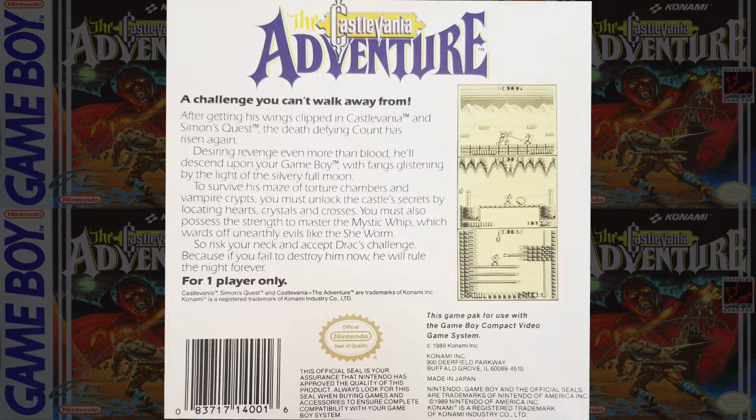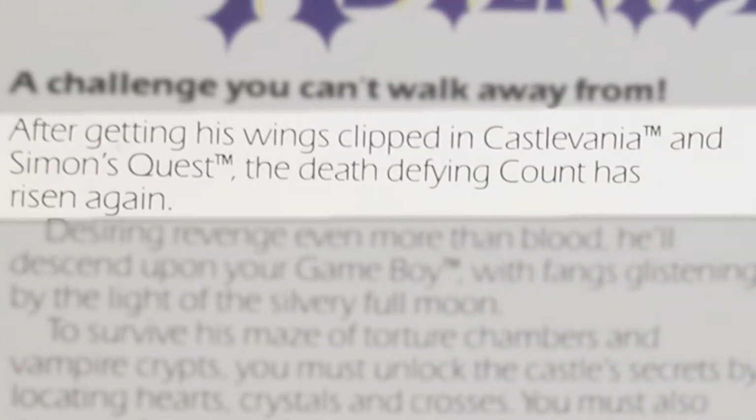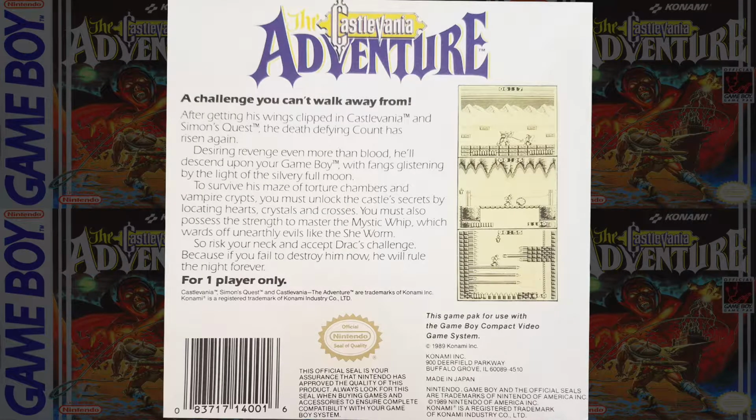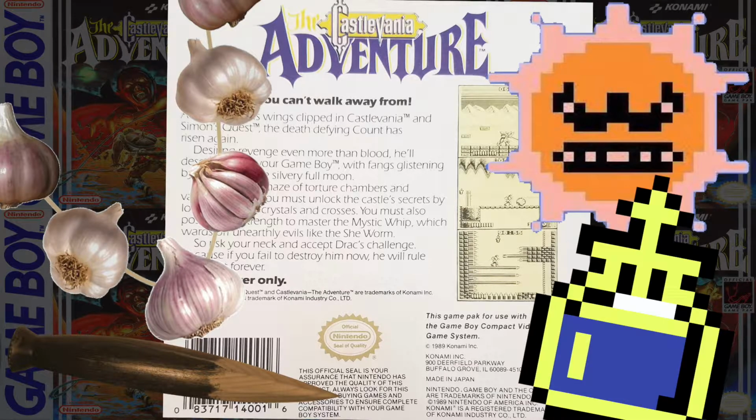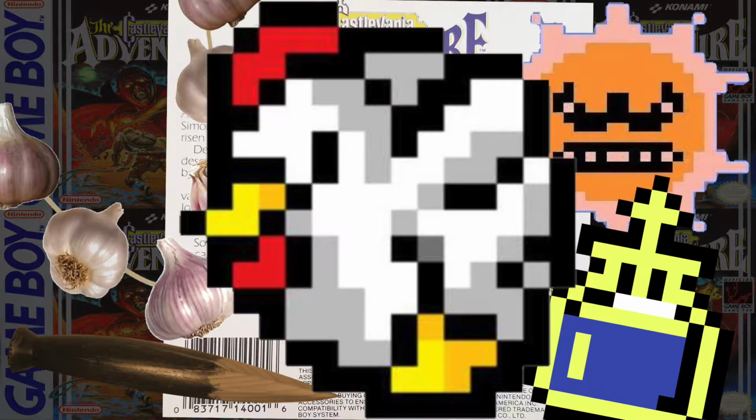The epic text on the back reads, "After getting his wings clipped in Castlevania and Simon's Quest, the death-defying Count has risen again!" I wasn't aware that the only way to get Dracula down was to clip his wings. Stake through the heart, garlic, sunlight, holy water. Clip his wings? This sounds more like what to do with a chicken to me.